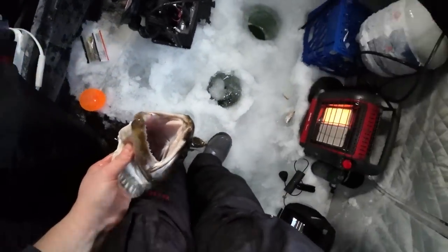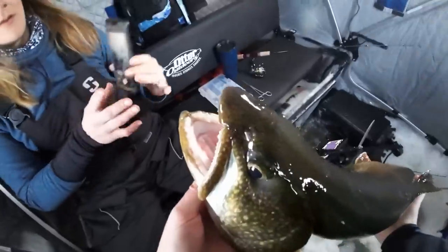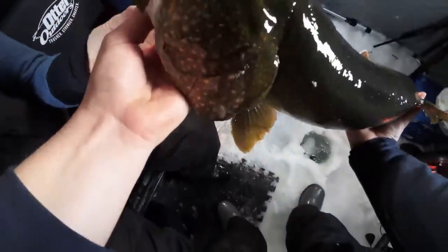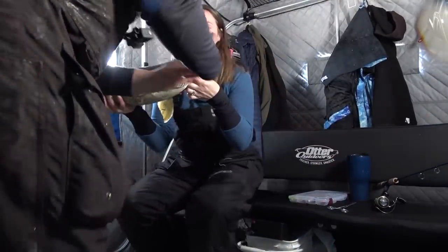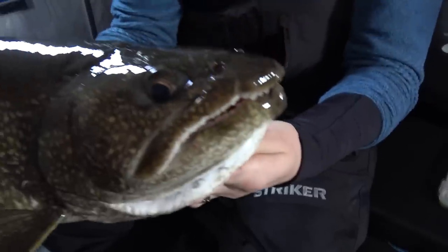Okay, that's out. Try and do really big, nice pictures for me. This one you can hold in the gill because it's just like a pike, okay? So put your finger to thumb just like you would. Hold them sideways. There you go, babe. You got them tight. This is incredible. Look at the head on that thing.